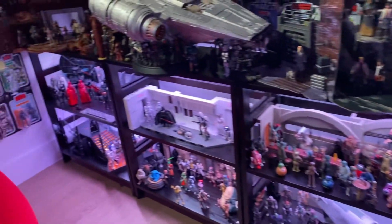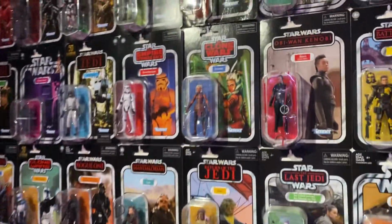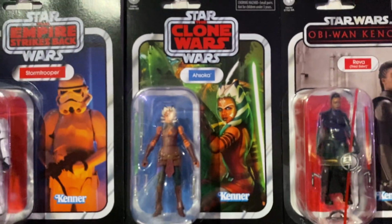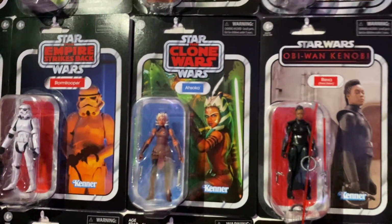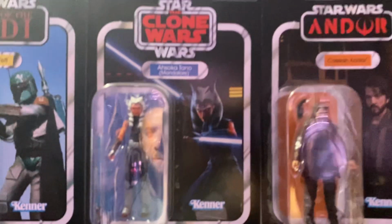So going over to my 3 3/4 display, just some of the Ahsoka TVC figures. This one is actually my favorite card back of all time. I absolutely love that. The figure's alright, but that card back is stellar. And it's just so, so cool. And then a lot of the other newer Ahsoka figures are great. That's the season 7 one.